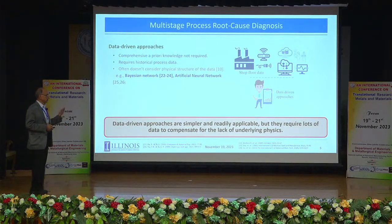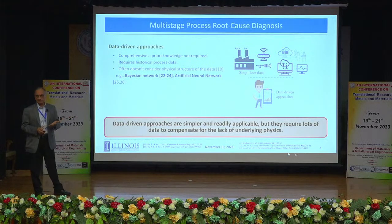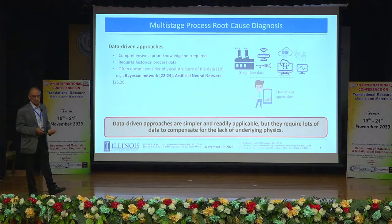So there are some limitations, and as you see in the literature, and I've been an editor of a journal for some time now, I see a number of papers coming in using artificial intelligence and machine learning, tremendously using these data-driven approaches. But again, there are problems when you have a multi-stage manufacturing process. Single stage, you can deal with these things. Multi-stage, a lot more challenges.